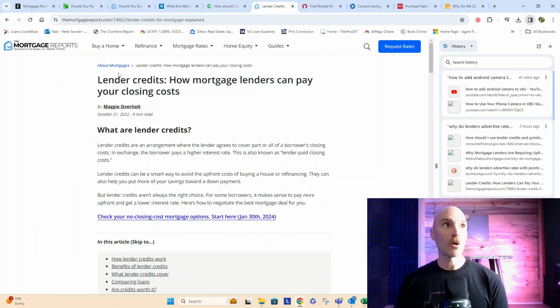The mortgage reports also talks about lender credits. The lender credits, to me, are the way to go for a consumer. I've personally only done refinances on my home utilizing lender credits with no closing costs, zero anything added to my loan every time I do a refinance. So every refinance I do, I get a lower interest rate. I never add 1 penny to my loan.